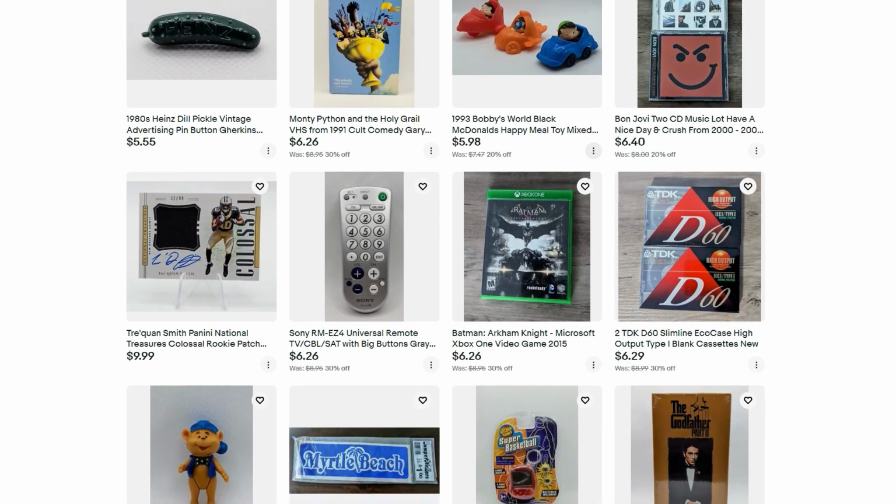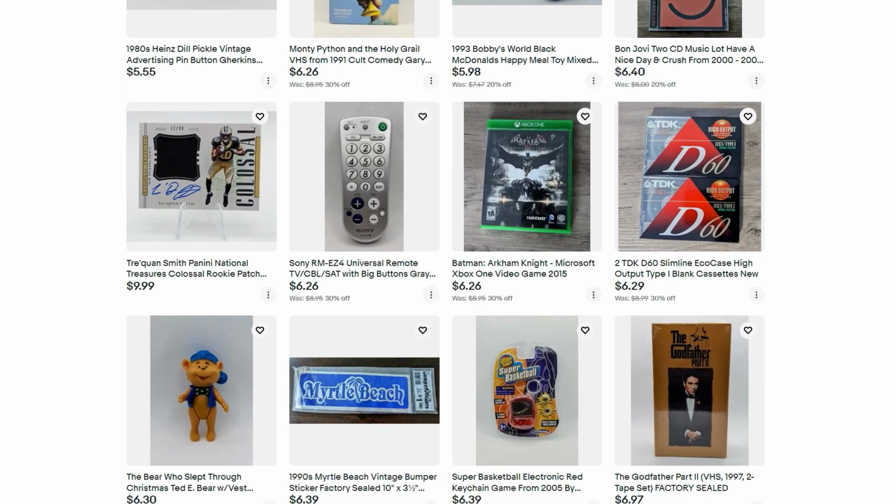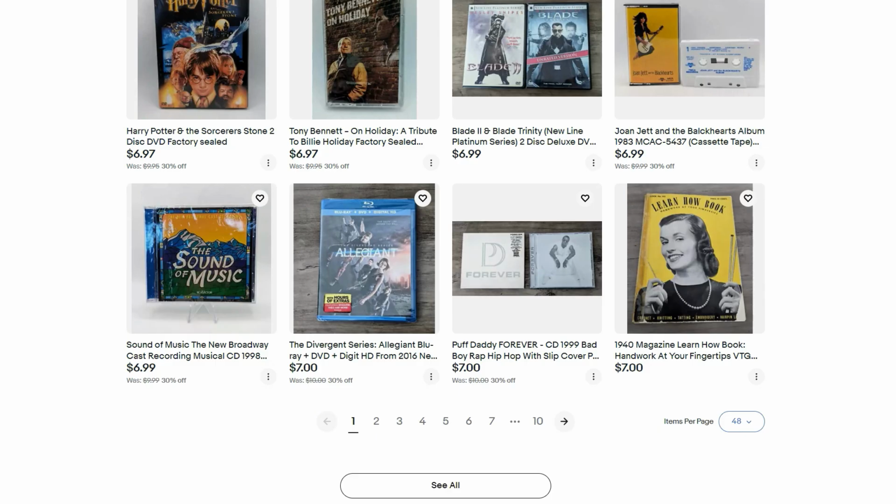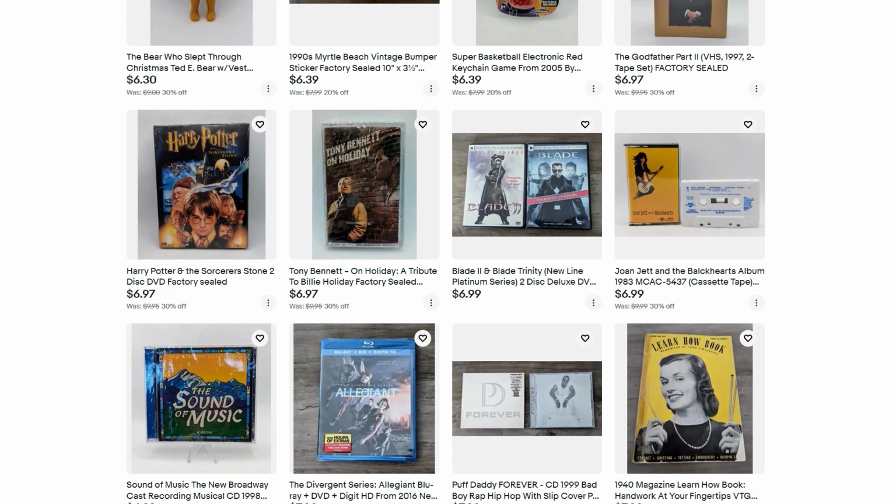More McDonald's toys, remotes. Used to be pretty much any decent remote you could get $15, $20 for. Again, remotes have become very saturated. And universal remotes, I just don't even try to sell. They have to go to something special. Media, of course, if you're selling media, it's going to be low dollar, but it's pretty cheap to ship. But still, the common stuff like Harry Potter, the Blade movies, stuff like that, unless they're new, I usually don't mess with them.